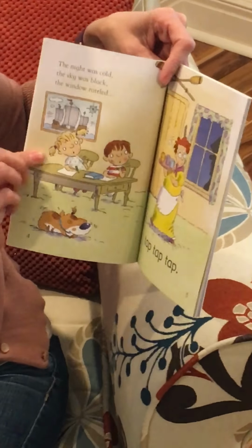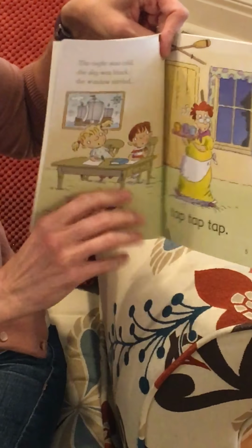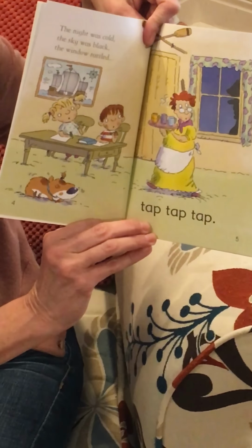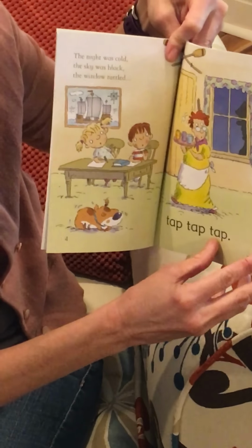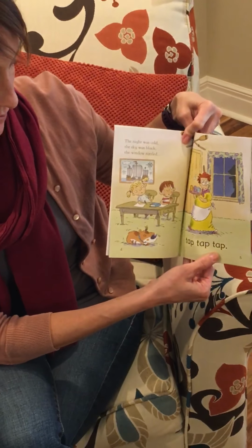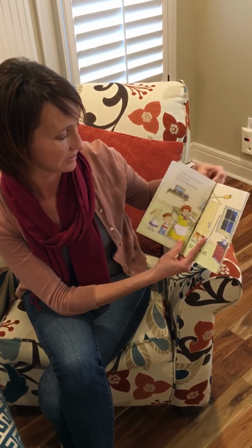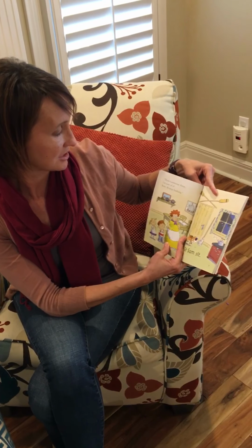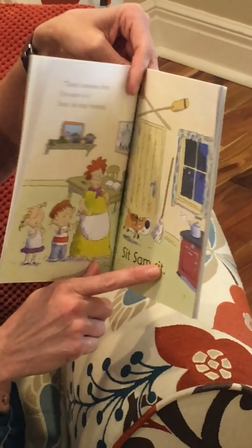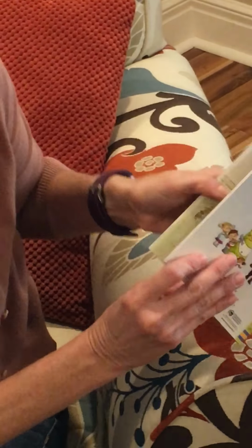So I would read, "The night was cold, the sky was black, the window rattled, tap, tap, tap." And my daughter reads, "Tap, tap, tap." And obviously it starts out easily, and right now she can't read yet, so she would repeat after me, and we've learned more about what words look like and sound like. "There's someone there, I'm sure of it. Sam, do stop barking. Sit, Sam, sit." And that's the page that she reads or repeats after me.